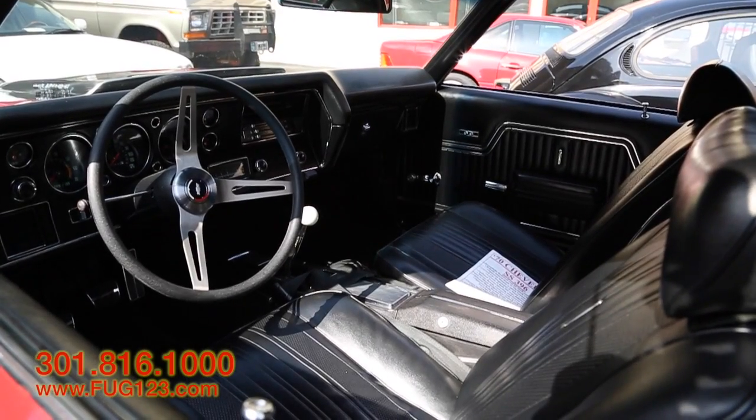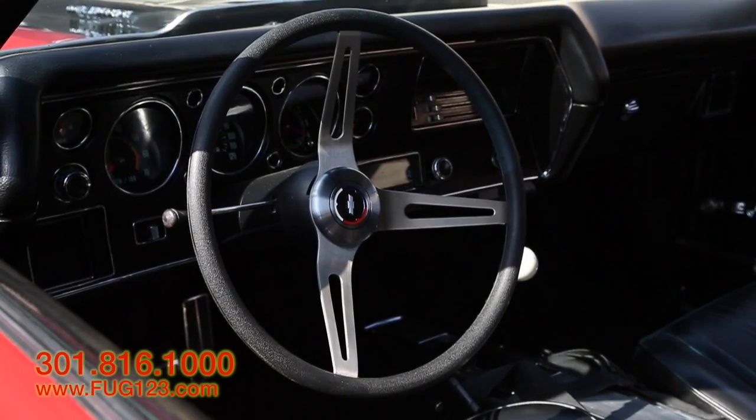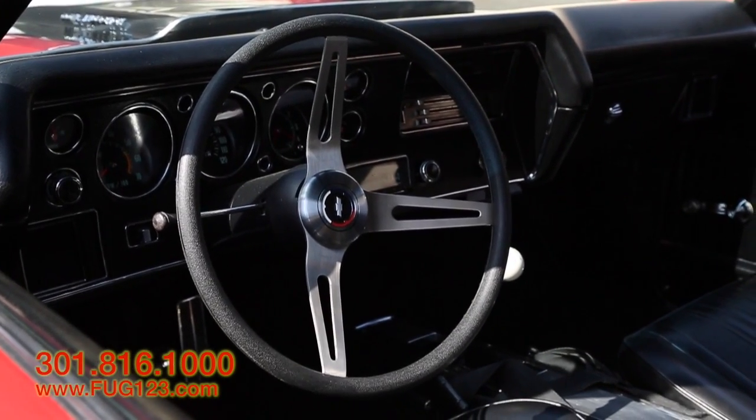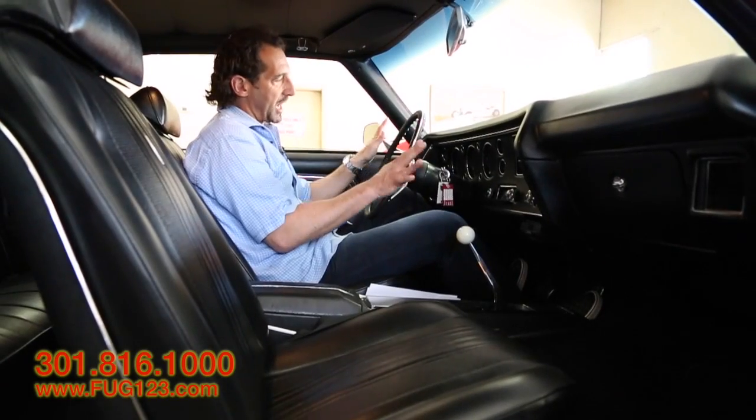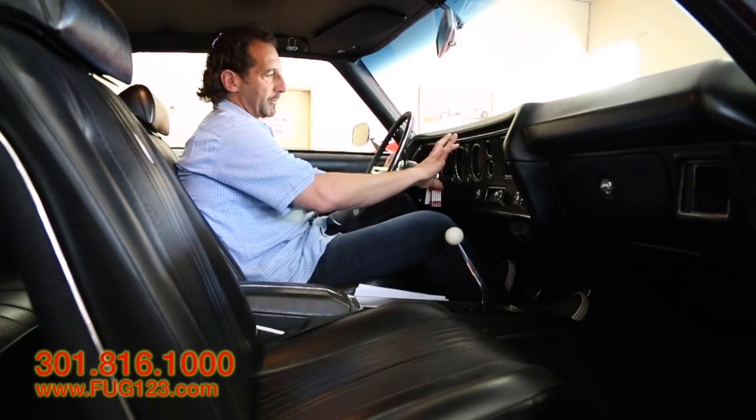Anyway, so black bucket seat interior. The dash is set up, okay? It's got the tach in it, the clock, even the clockwork. It's got the original AM radio in it. Kind of all stock dash, and it's new, and it looks very, very nice. This is an upgraded version of it.